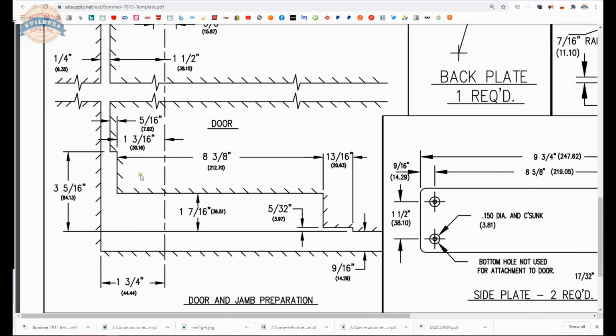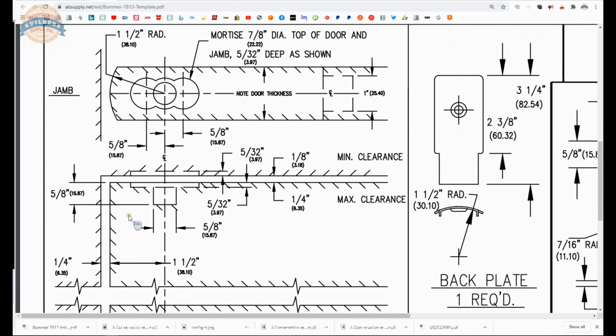Okay? Obviously, the 5/16 deep prep is what's governing that, so be mindful that that's what you're accomplishing. And again, all of these dimensions are referenced from the high side of this opening, not from here.